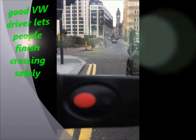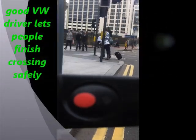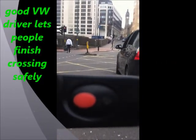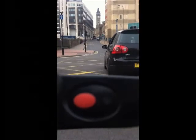Right, number three. Here we got a good Volkswagen driver. He lets the pedestrians finish crossing as the lights change green, which is good because some people can be a bit rushy at the lights. So that was a good one there.